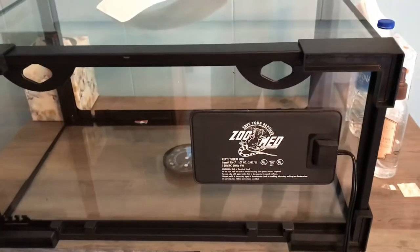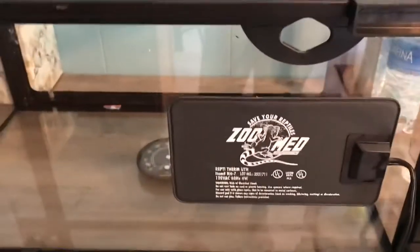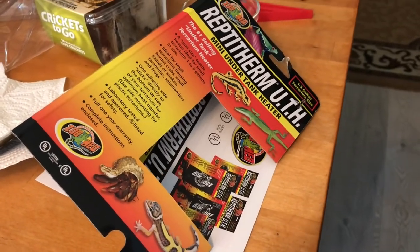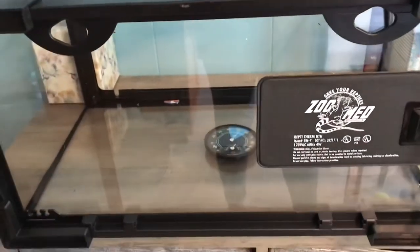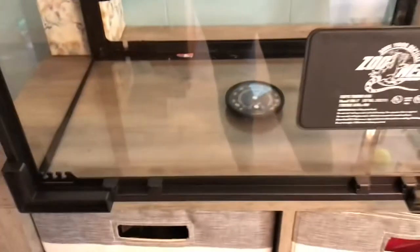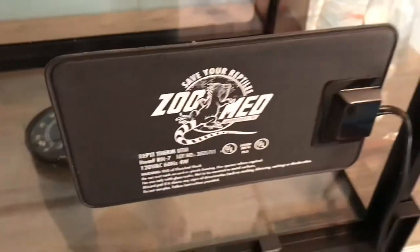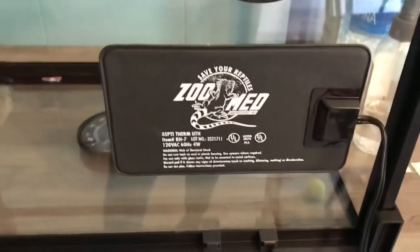All right, so I'm just showing how to install the heating mat. So first, this is the package for the heating mat, and it's meant for a reptile, like leopard geckos and whatever is on the picture here. So first thing, you will need to clean the bottom of the tank. So I sprayed it with alcohol. I have alcohol right here, and then wipe it with a paper towel, and then I peel off this part from the mat, and then stick the mat in there. Make sure there's no air bubbles or anything.